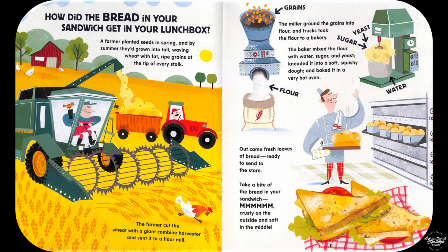How did the bread in your sandwich get in your lunchbox? A farmer planted seeds in spring, and by summer they'd grown into tall, waving wheat with fat, ripe grains at the tip of every stalk. The farmer cut the wheat with a giant combine harvester and sent it to a flour mill. The miller ground the grains into flour, and trucks took the flour to a bakery.